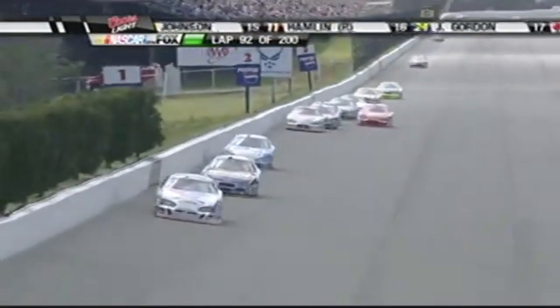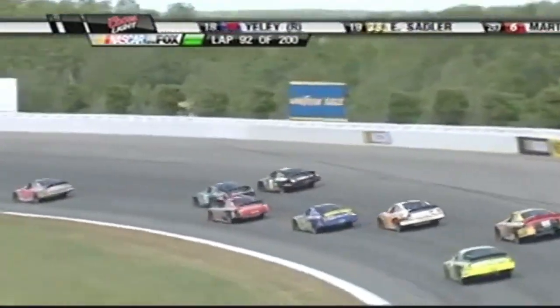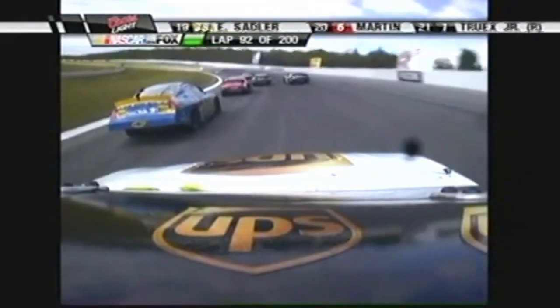Yeah, you always have the tire changer say, "How did that right front look?" And it's about how much dirt he's got on his face. You can usually tell. Now this group has brought more cars to them, like Jeff Green in the 66, Jeremy Mayfield in the 19, Dale Jarrett, Dave Blaney, and Robbie Gordon.